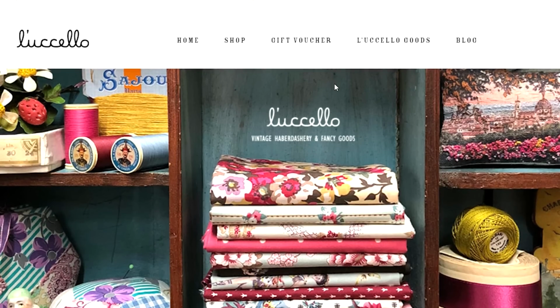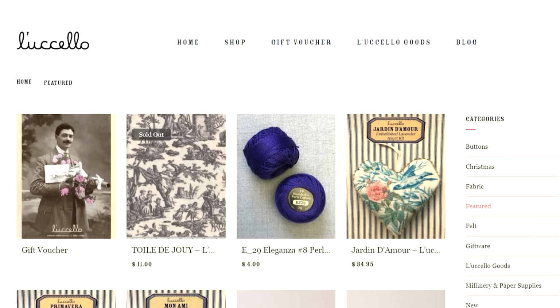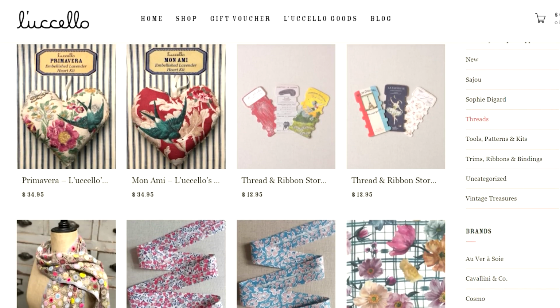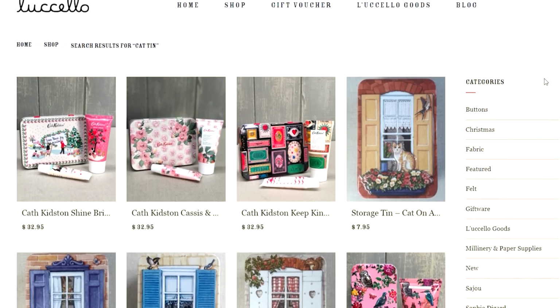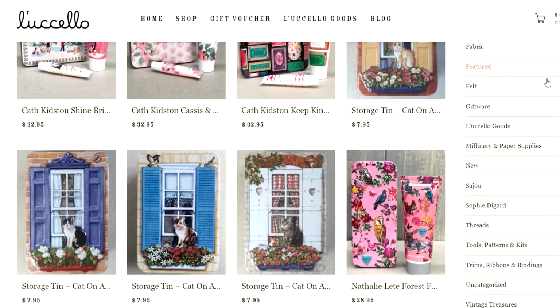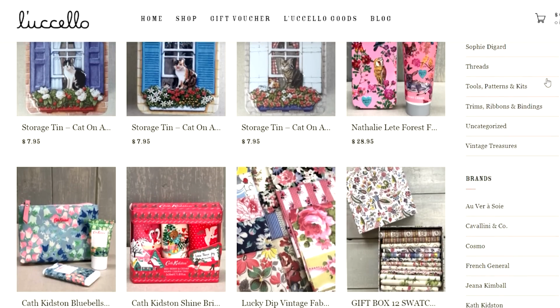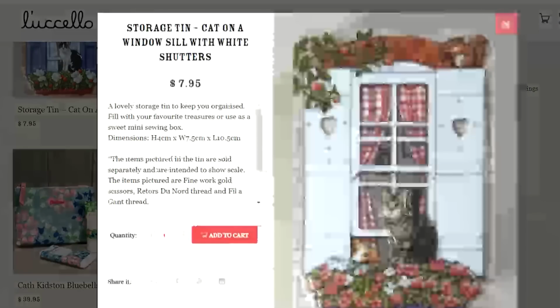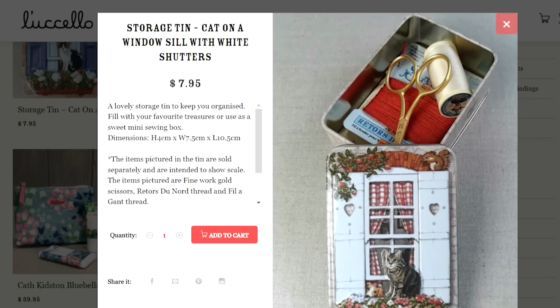And I've also seen there is a shop called Lucello's that is in the Nicholas building on Swanston Street here in the city. Lucello's is a gorgeous little store. I'm going to try and take you in there as well and show you around. They do have a lot of embroidery and tapestry goods and a lot of things for sewists, but they also have these gorgeous cat collector tins that are just so nice for keeping your sewing bibs and bobs in. So that's a really lovely little gift, very personalised.